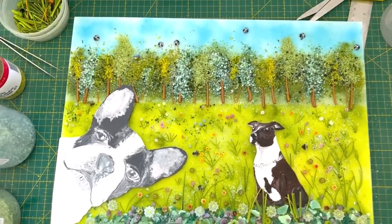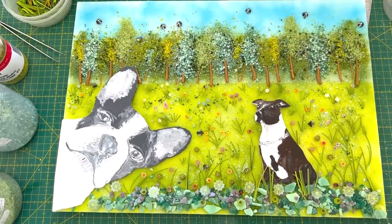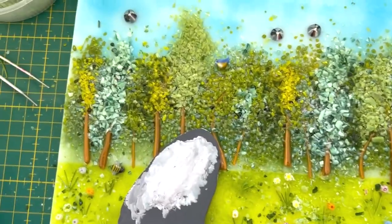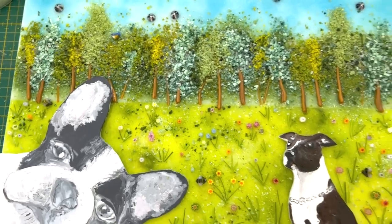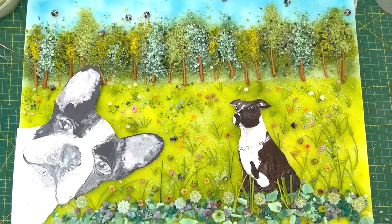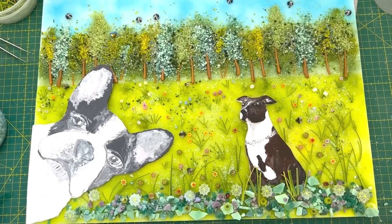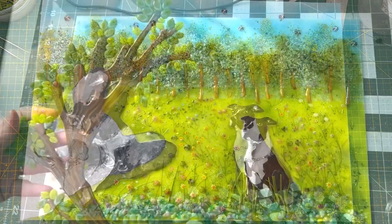slow firing, this one. We've got lots of layers going on, lots of risk factor, so we want to make sure it's all good. You can see we've added a bit more frit to the trees, which gives them that extra dimension. It feels like some are coming forward and some are going back a bit more. And it really feels like a woodland in the background, and this is a meadow in the middle. So we just really hope everything comes out really well now. Let's put it in and see how it looks.